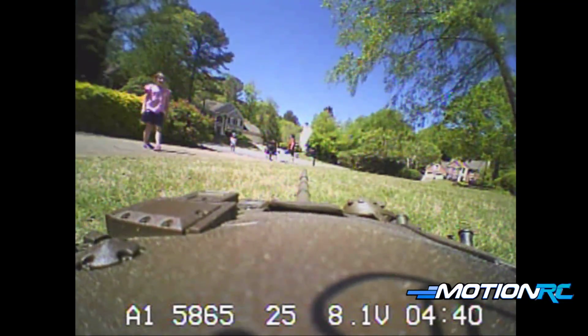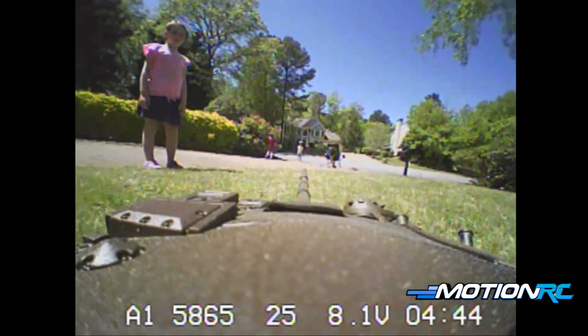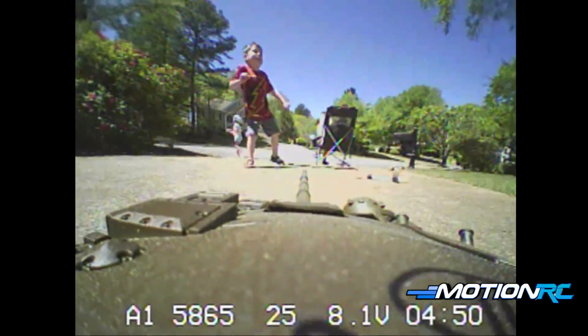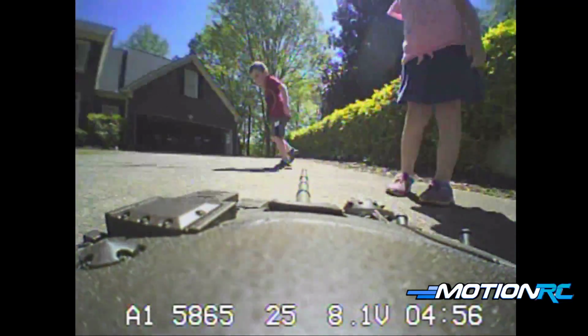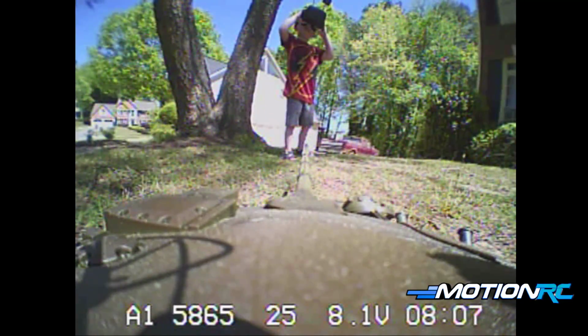It's got the time, the 4 minutes and the rolling time. The second you plug it in, the timer starts going. It gives you your battery voltage in there. And the 25 is your milliwatts. So if I was at 200 milliwatts, that would say 200. If I was at 400 milliwatts, that would say 400. So this is just the view from the top of a tank.